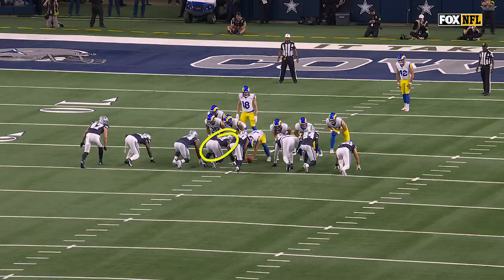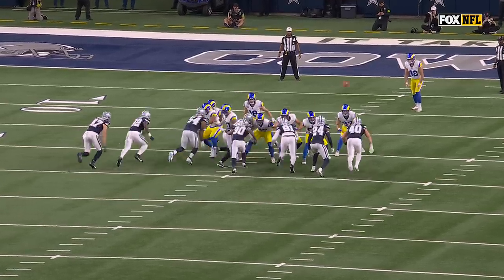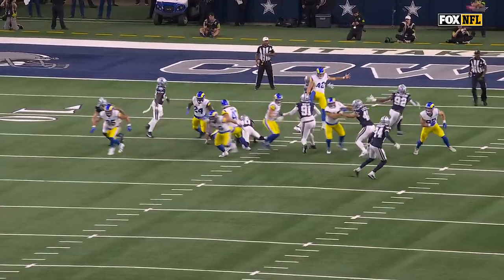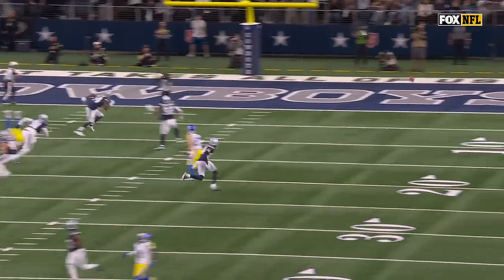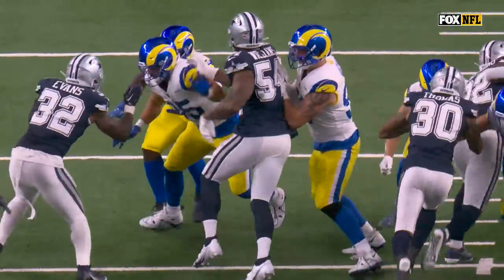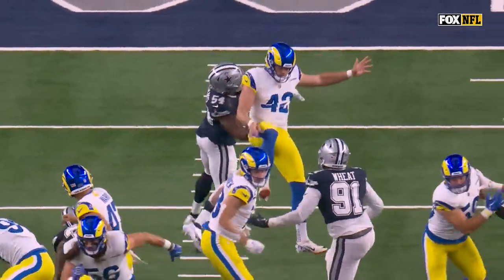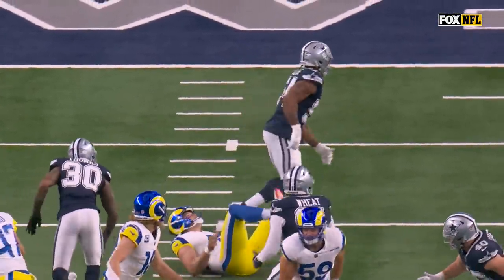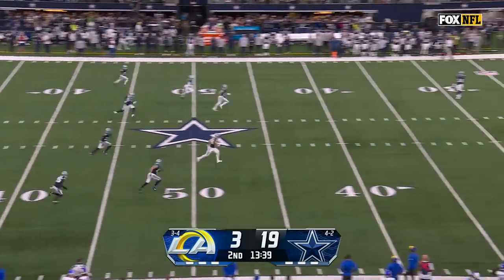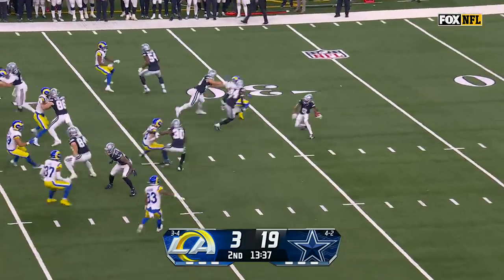Dorance Armstrong, number 92, puts so much stress. He's a 280-pound defensive lineman. Look at the stress he creates in the middle. The personal protector, Ben Skoronski, has no choice but to step up and help the center. And now he's not there to clean up Williams, who just runs right by Hoyt for the block. Dorance Armstrong with the pressure too. He blocked a punt against the Rams last year in LA, so back-to-back years they've blocked punts against them.